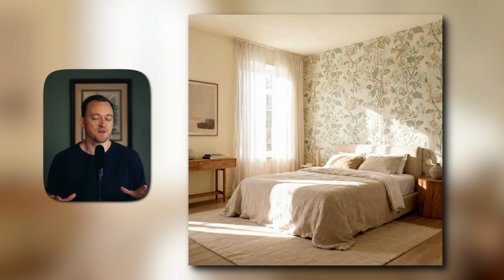And if you're open to adding a bit more personality, you can lean into a wallpaper with some subtle color. Something like this still works with the existing furniture and bedding, but it brings more life into the room. It does lean a bit feminine, but now the bed feels more heavily anchored, and the space starts to feel warmer and more expressive than with just the blank wall.